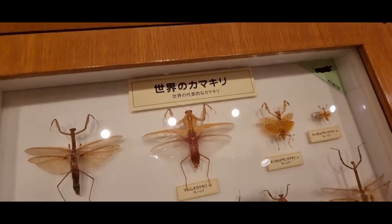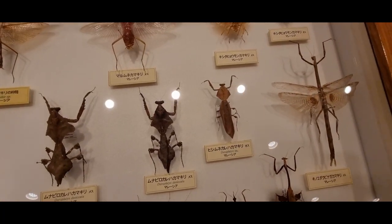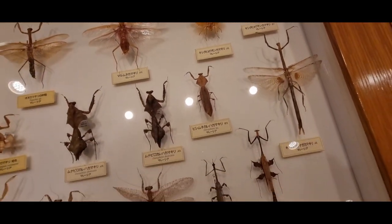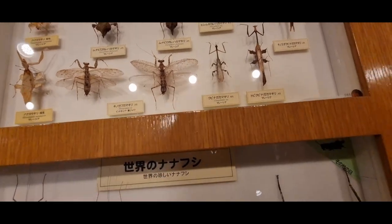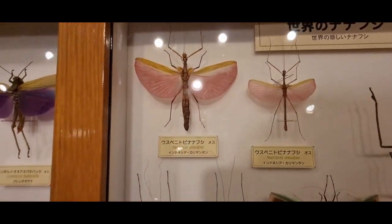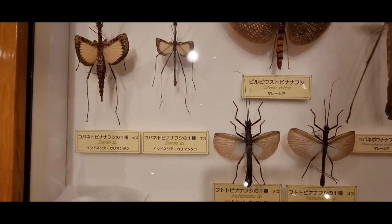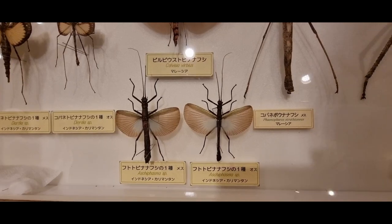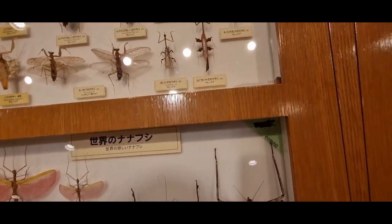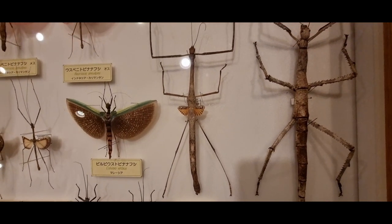As well as mantis. And stick insects, which are another insect that I really like. They always just seem so chill to me. And I remember when I was a kid, whenever I saw one, I would always pick it up. But I actually had no idea that these had wings. Although, in saying that, I don't think that this one's wings would actually do anything.